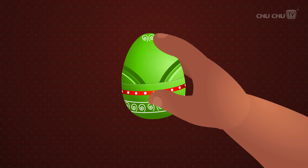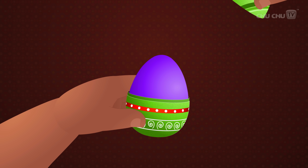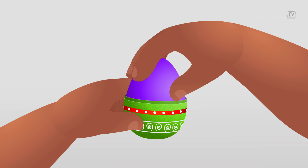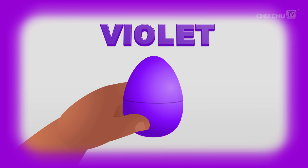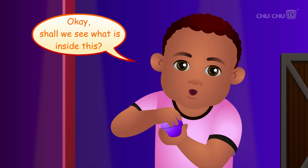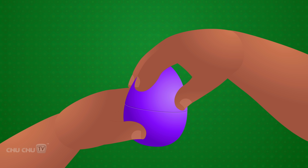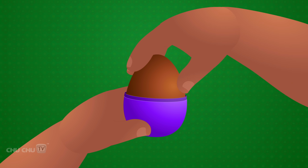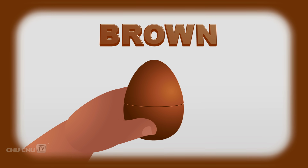Shall we open the egg? One, two, three! That's a violet egg! Violet! Okay, shall we see what's inside this? One, two, three! That's a brown egg! Brown!